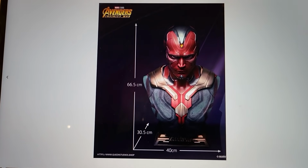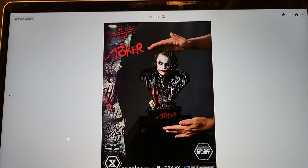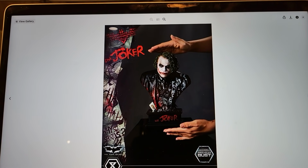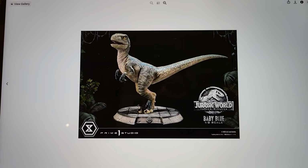So excited to get this. The Joker 1/3 bust, this was a no-brainer. The sculpt is absolutely amazing. It wasn't very expensive. So we did pre-order the Joker bust.